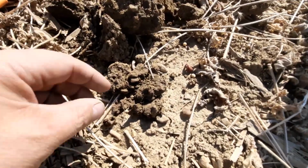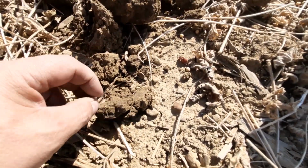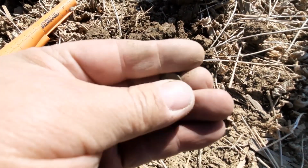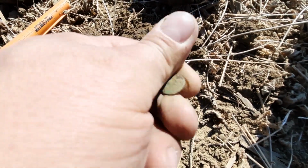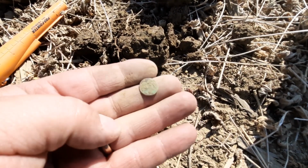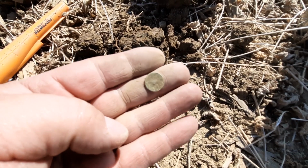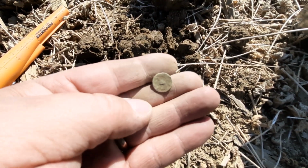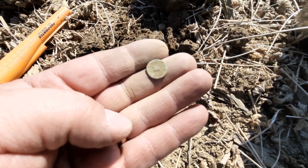Awesome. All right, about another 10 feet. Where did it go? There it is. It fell out. Another little cuff button. Looks like just the standard flat button, but I'll take these all day long. Hopefully there's something else in here that'll be super cool. Military, coin, something. All right, I'll keep plugging away.